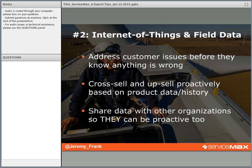So, Internet of Things, if you're not familiar, is the ability for machines to communicate automatically with your service organization. It's the idea of connected devices, and all the things that go along with that, parsing that data to get insights about what's going on with the machine and the impact that can have on the service organization. The ultimate holy grail here is addressing customer issues before they know anything's wrong. So, understanding that there's an issue with a machine, it may not be down yet, but you need to get out there and fix it.